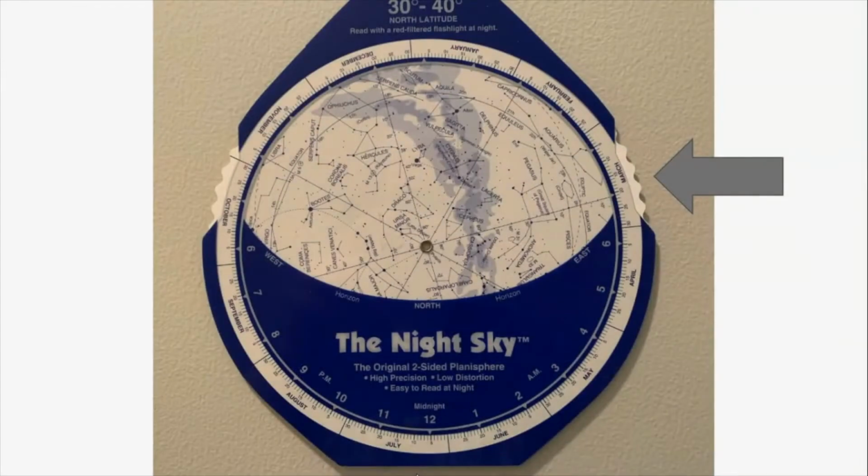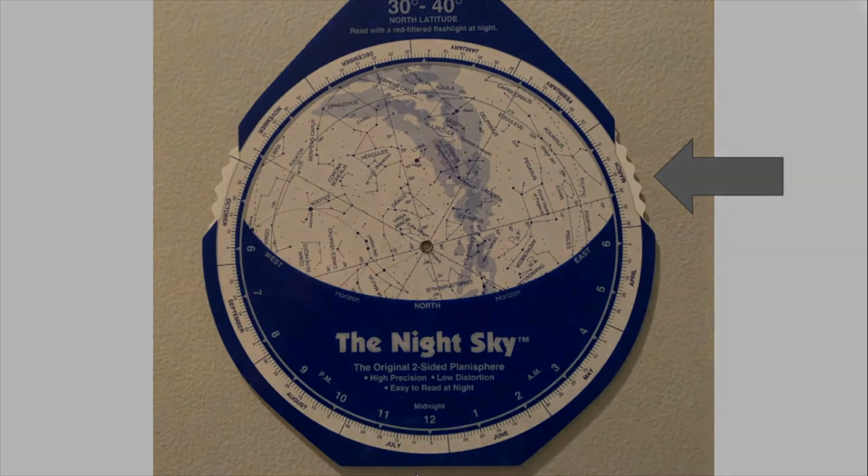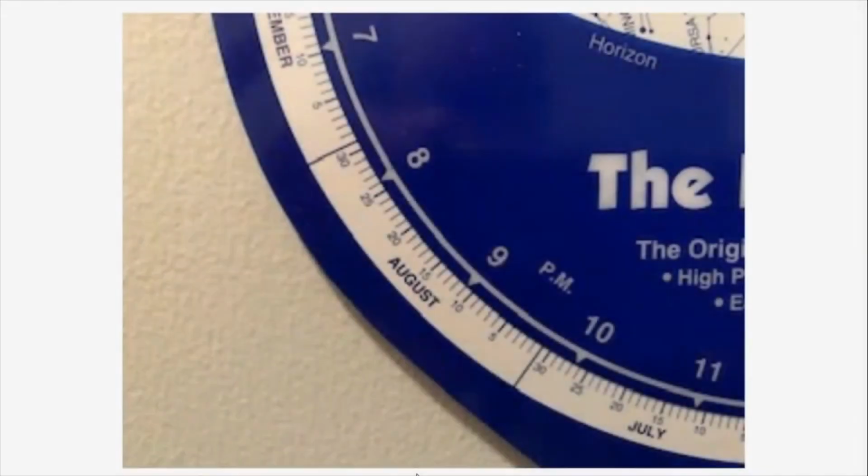Yet another option is a planisphere. A planisphere allows you to select the date and time you are planning on stargazing by adjusting the circles, which the arrow points to in this image. For instance, if I wanted to set this for 10 p.m. on August 11th, I would move the circles to 9 p.m. on August 11th to adjust for daylight savings, as shown here.